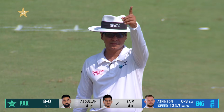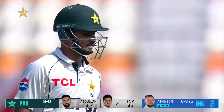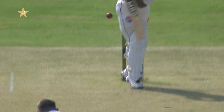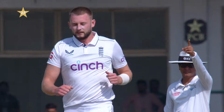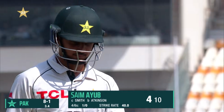Appeal down the leg side and he's gone. Squeeze down the leg side, soft dismissal you've got to say, and Saim Ayub once again looking decent and then getting out. These are normally deliveries that any batsman will say to himself, okay, it's just there nicely, maybe a little extra bounce because it's glove, not bat. But you just think you can tick it away for one down to long leg. A little extra bounce has made all the difference. That's what Atkinson has in his favour, but Saim Ayub goes for 4 and the first wicket is down for 8.